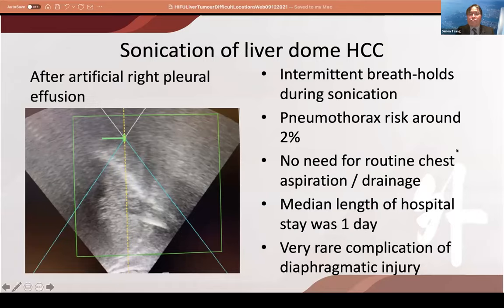There's an extremely rare late complication of diaphragmatic injury, but that only happens a few years afterwards. And that's probably due to delayed diaphragmatic rupture, but that was only one case of that.